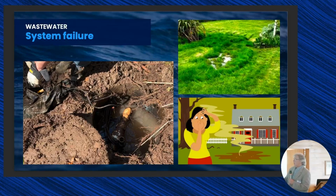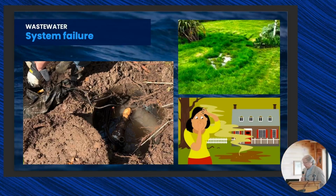So how do you know your system is failing? Obviously, backup. If you see backup in your pipes, if you see backup into your house, that's obviously failure, right? If you see green grass growing over the septic system, you've always heard, well, that's evidence of it. And really, do you smell an odor? That is usually a good sign of failure too. So these are things that you can look for. If you have problems, if you hear gurgling in your house, those are ways that you can figure out that you've got a failure.